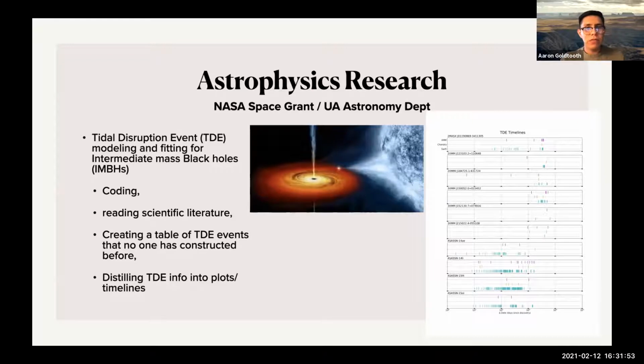And so what I've been doing for this research was a lot of coding and reading scientific literature to find more instances of these black holes, and collect a lot of raw data about these objects. I have a folder of hundreds of these events with dates and observation times. And I condense that into things like this graph here. I use Python code to create this graph from scratch with the data that I've collected so far.